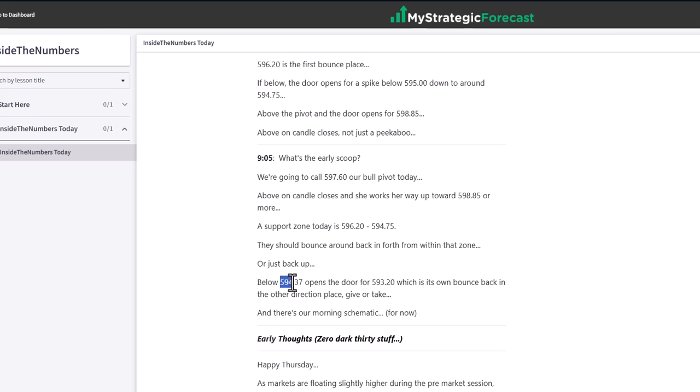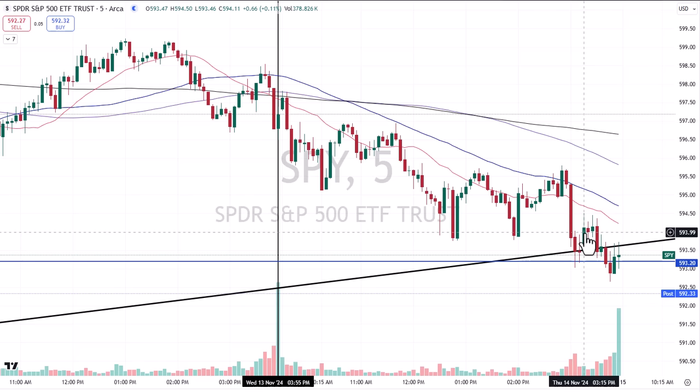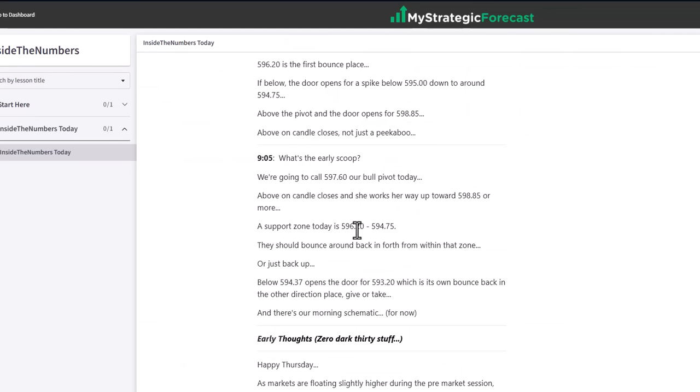Below 594.37 opens the door down to the trend line at 593.20, which on its own is a bounce-back-in-the-other-direction place. It might not look like much on a 5-minute chart, but this bounce here at a high of 594.50 equaled about 13 S&P handles off the number. Not the trend line, the number right below the trend line. How you doing? Let's go over the early stuff, and I'm going to circle back to the daily chart of the S&P because there's more to talk about.